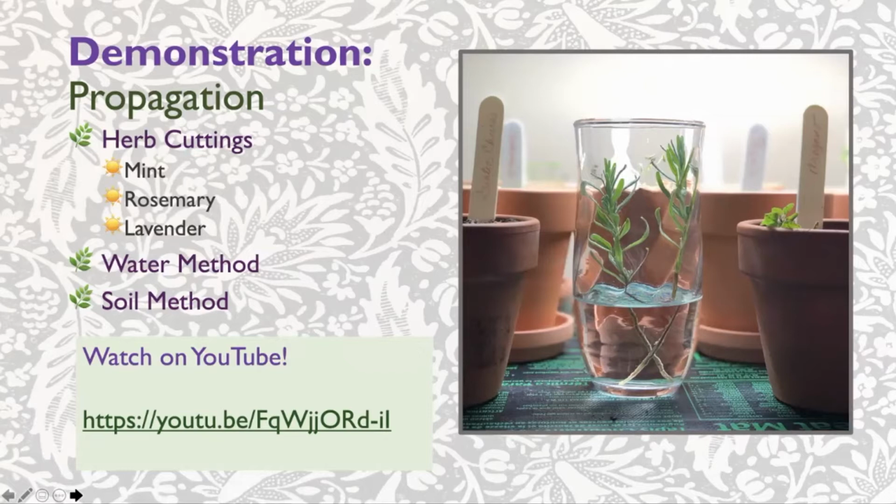So one method you can do: take your cuttings, strip off the bottom leaves. You don't want any leaves underwater because they'll rot. You want to keep your water clean and keep only the stem underwater.